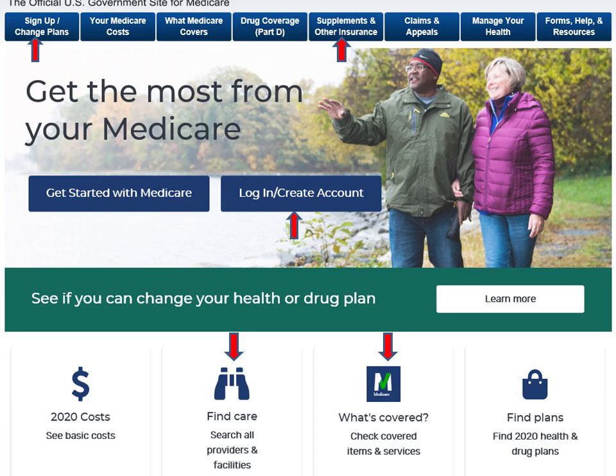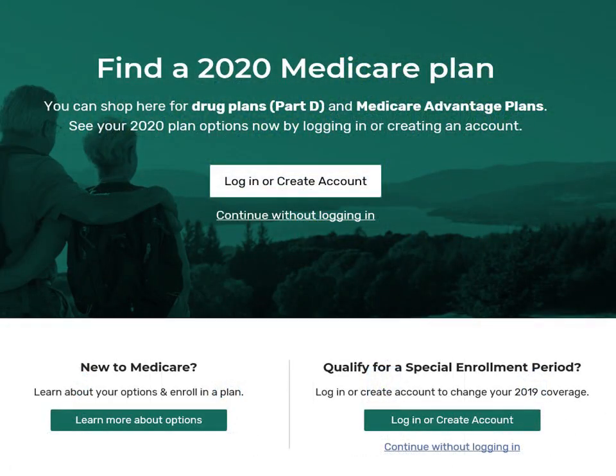To create your own Medicare account, you would just click on where it says Log in and Create Account. It's going to ask you a few questions, and then you'll create your own PIN and your own password.